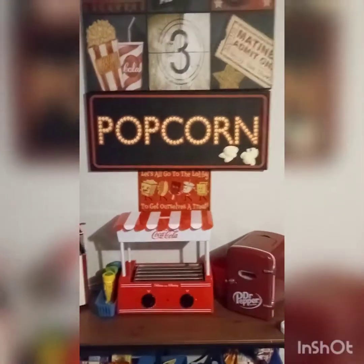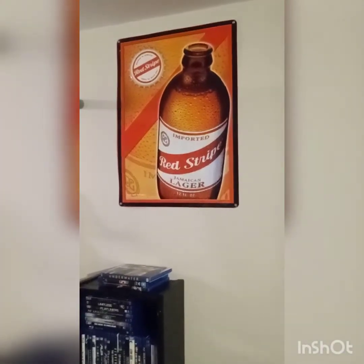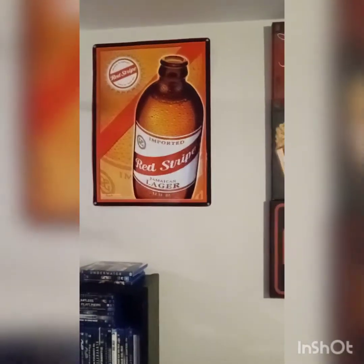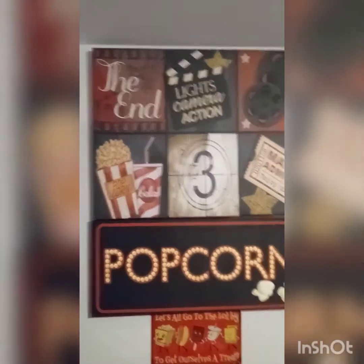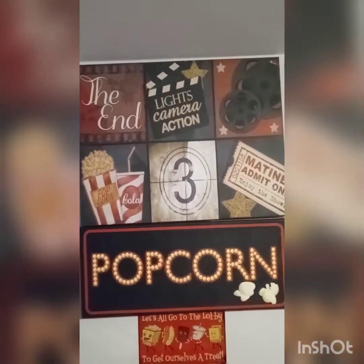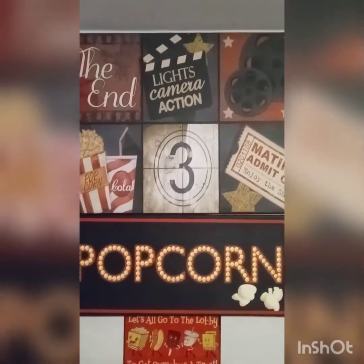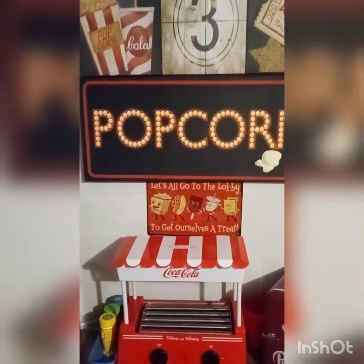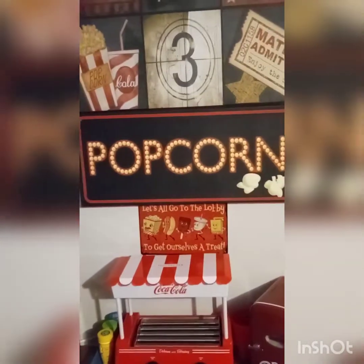We're going to start off with this red stripe right here. I got this sign from Facebook Marketplace. A nice couple sold it to me for $10. Got this movie theater sign, this canvas. I bought this from a store called At Home, and I bought it for $20. Got this popcorn sign right here from Facebook Marketplace. A guy sold it to me for $5.